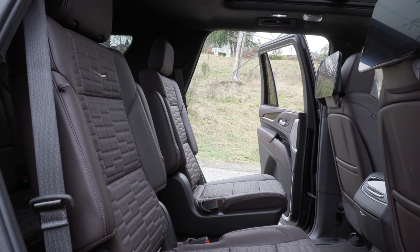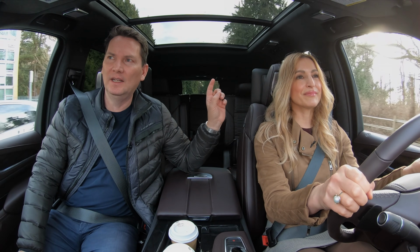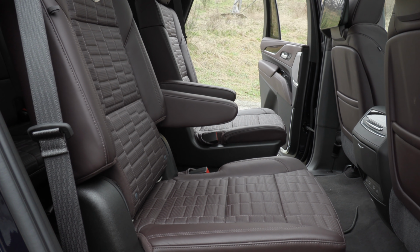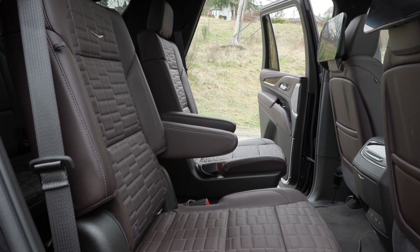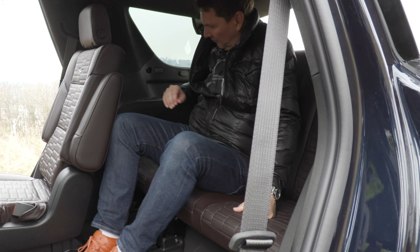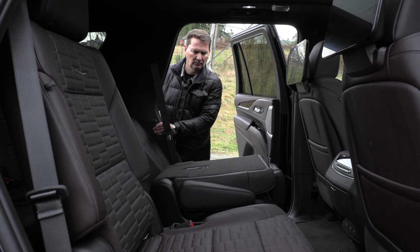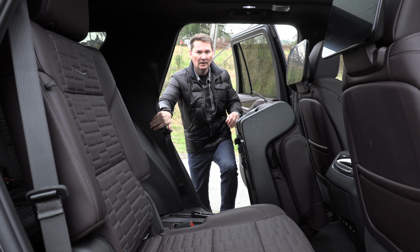So let's talk about the second row. Let's talk about the third row, because there are major improvements with this latest Escalade. She's bigger, she holds more. So let's get into that. The second row has two captain's chairs in this trim, but a bench seat is optional. They're very comfortable, and it's easy just to walk through to get to the third row. But if you come in from the side door, you just hit two buttons and it flips the seat back down, and then flips it forward. And it's very easy to get into the third row.